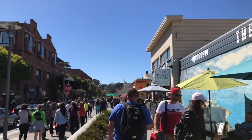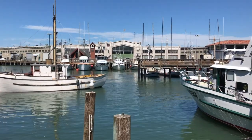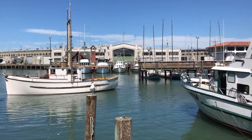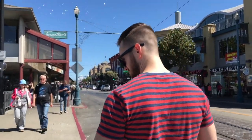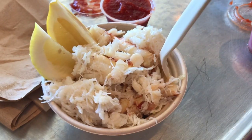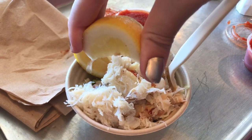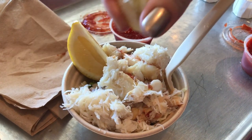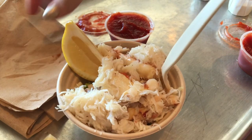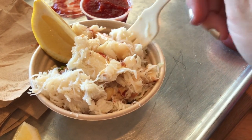Super cute. After the beach, we headed over to Fisherman's Wharf for a little crab cocktail. There are tons of shops and bars and restaurants, and you have absolutely got to find some walking crab cocktail. This is one of my dad's favorite things on the planet. This is basically just a bowl full of fresh Dungeness crab. Give it a squeeze of fresh lemon. May or may not want some tartar sauce thrown in there, and enjoy.